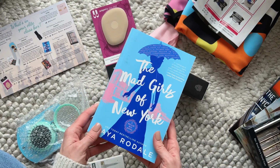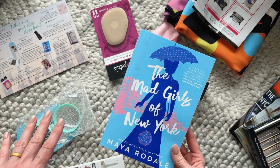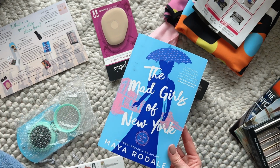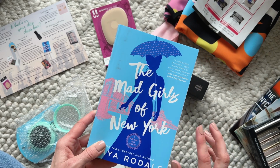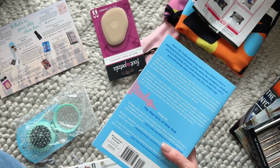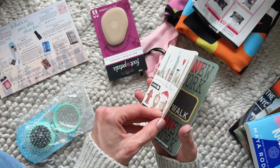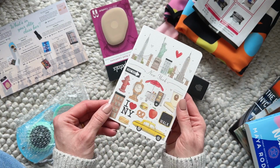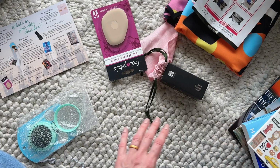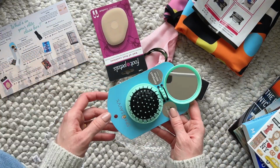We also received a book. I love this. I think this is perfect for a travel box because what's the one thing you always want to bring with you when you travel? A book for the plane or when you get there, what have you. And this is the Mad Girls of New York. I haven't heard of this one. So if you guys have, make sure you comment down below and let us know. We've also got this cute little New York notebook. I love that. So take that with you if you want to take notes while you're traveling. Maybe write down things not to forget, what have you.